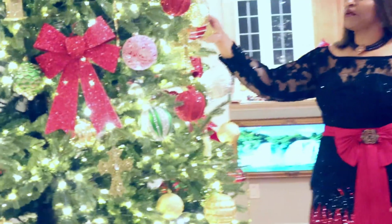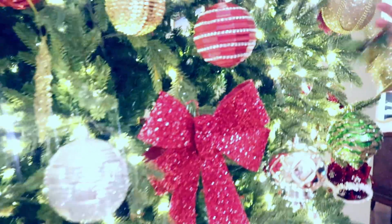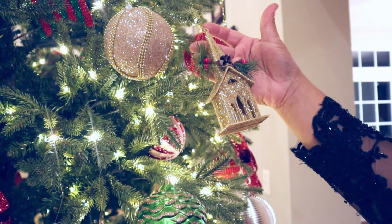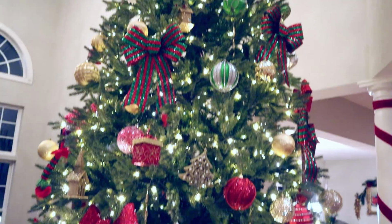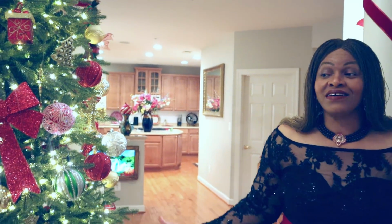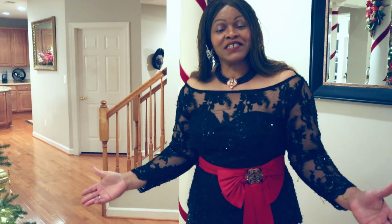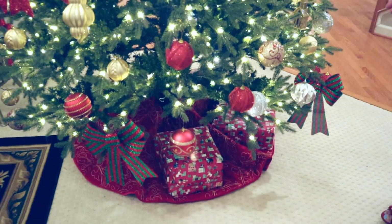And there is a symbol of church. I always like to represent my faith when it comes to the holiday season celebration. Jesus Christ came to us as a gift. So that is why during the holiday season, specifically Christmas, there is a lot of gift exchange, to celebrate the occasion. So we do have some gift boxes here at the bottom of the tree.